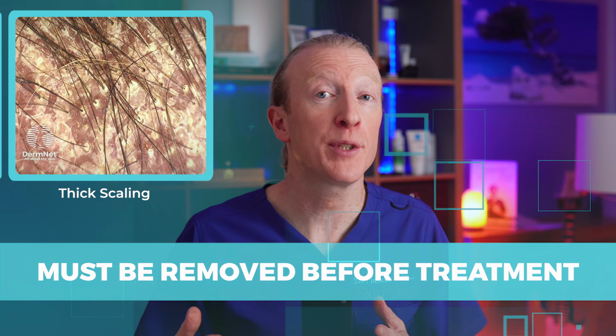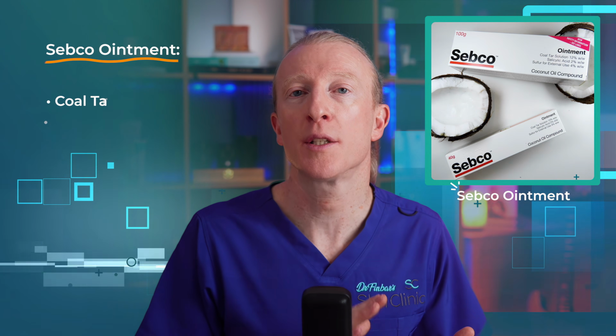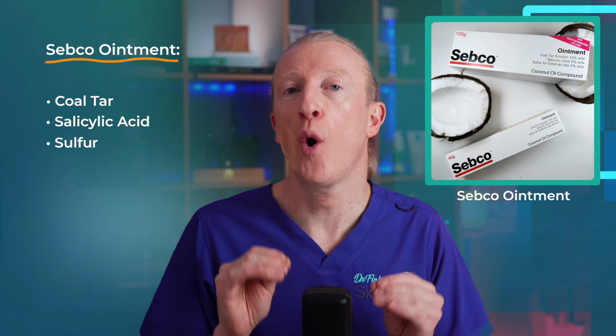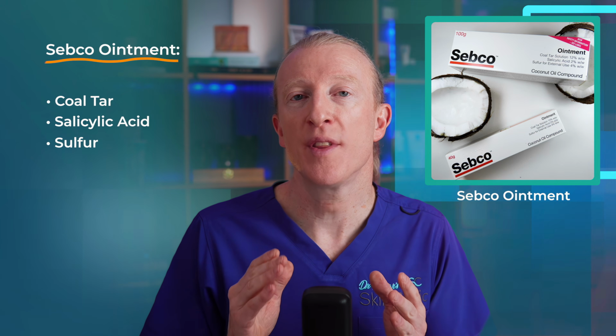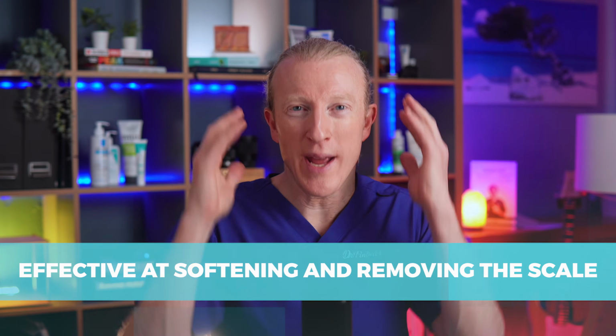Scalp psoriasis often creates thick scaling, which must be removed before prescription treatments can penetrate the skin effectively. Products like Sebco ointment, which contains coal tar, salicylic acid and sulfur, are often prescribed to remove the scale. Now, while it can be very messy, it's very effective at softening and removing the scale. Massage the Sebco in for a good 5 or 10 minutes and leave it on for a couple of hours or overnight if you can, protecting your bedding because it is messy.